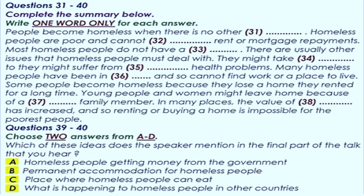Now, I'll start by explaining what homeless means, and it means a little more than simply sleeping out in the street. The people you see in parks and gardens or bus stops and shop doorways are a small percentage of the people that we class as homeless.